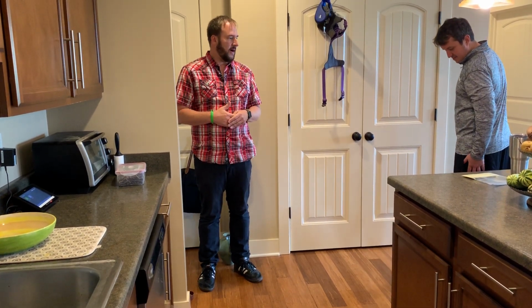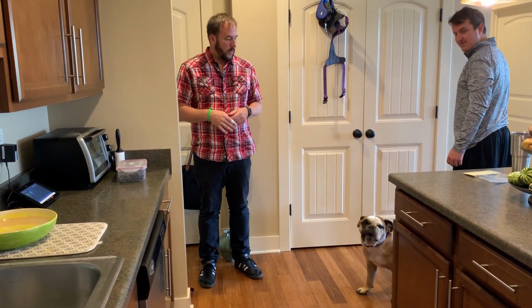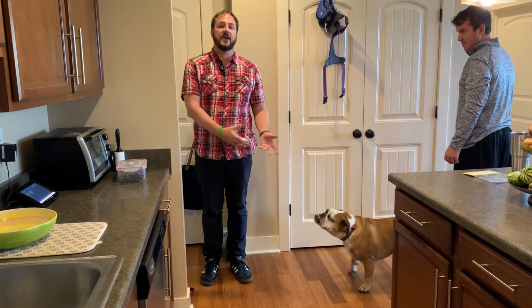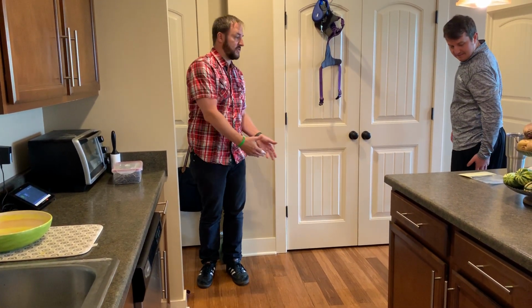Now, it's harder when he's hiding behind there. There we go. So, what I'm waiting for is energy to calm down, which it has. So, now I reach to pet him, and he gets excited. So, I step out of his reach, and I turn to the side. You're going to get a whole lot of repetitions doing this back and forth.